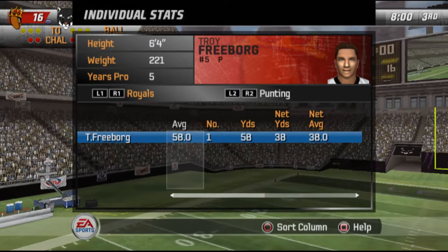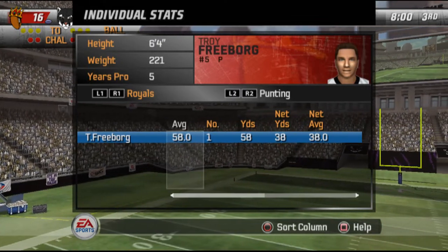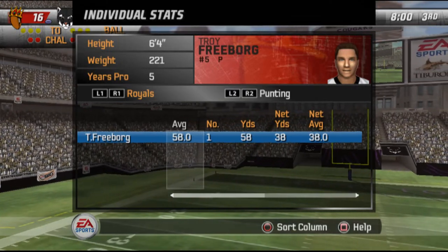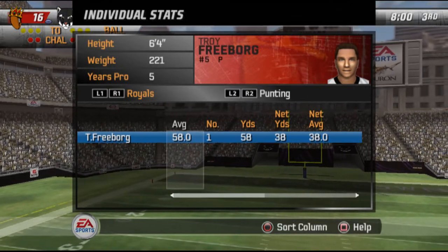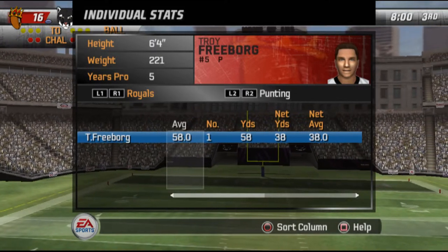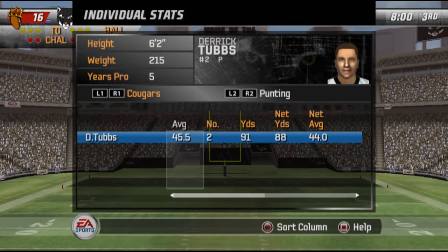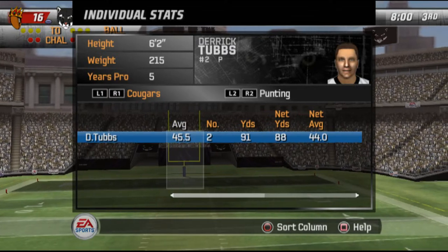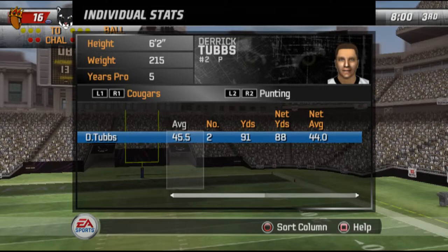Punt returns, 58 average. He's only made 1 punt the entire game, which is actually not bad. That's not bad at all. That means the team is doing really good on third down conversions. They don't really have to rely on the punter for field advantage. Cougars, punter Tubbs, been out there twice, 45.5 the average, 91 yards.